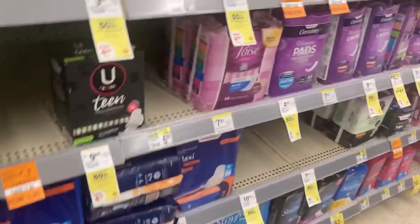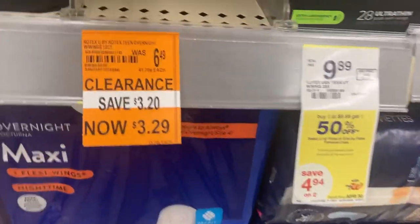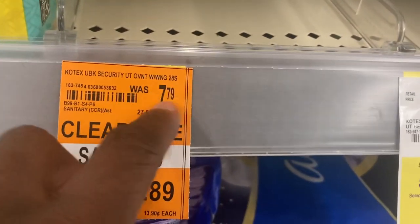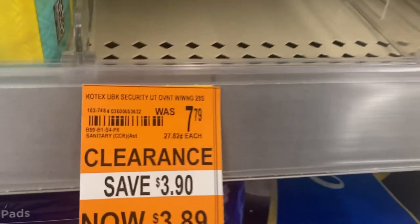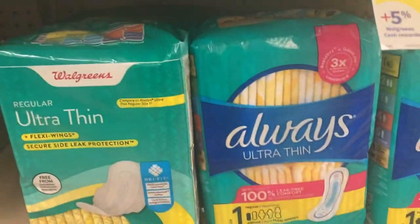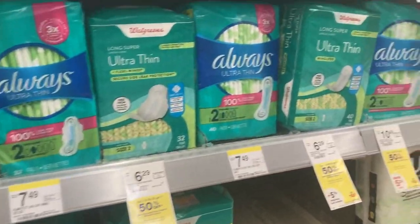So, the U by Kotex. That's the one. I thought it was U by Kotex 12 count. That's 28 count. This is what I wanted to check. Just the sizes, with the wings, 28. With wings, how many count is that? 28, 40, 22, 36, 56. Okay, maybe I missed out. Always Ultra, 18 count, there's 36. Oh no, that's the Walgreens brand. 44, 46. Alrighty.